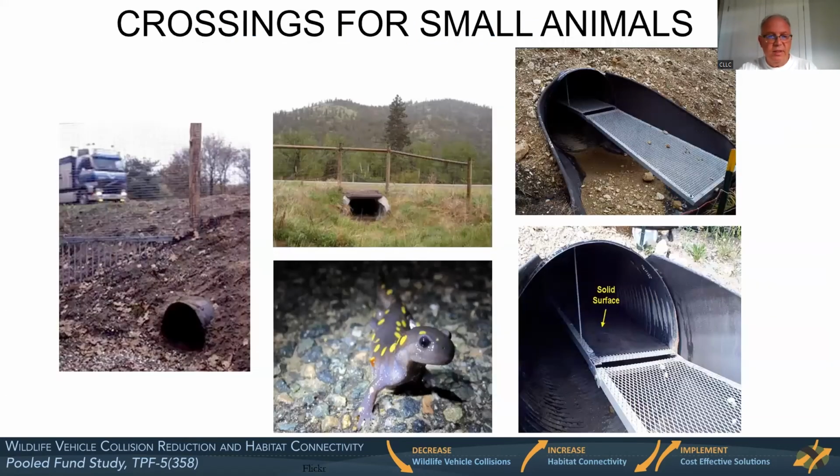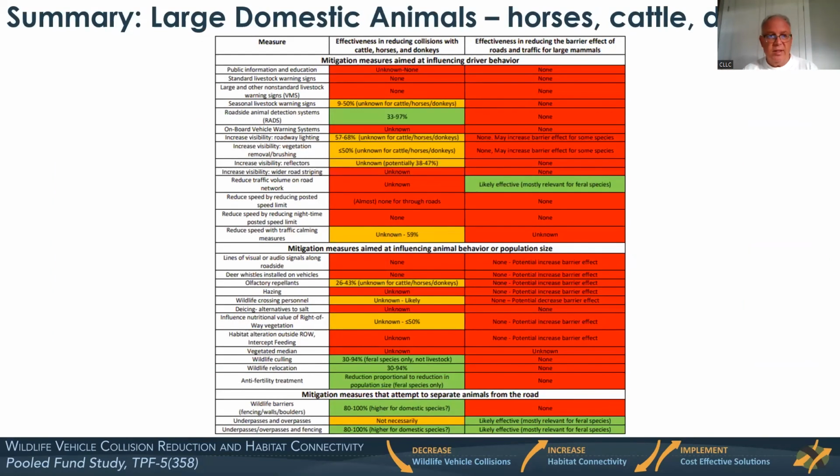And here's just some examples, and you'll see many of these even smaller crossing structures have fencing to direct the animals or keep the animals off the road and direct them towards the structures. And then the last piece that we looked at were domestic animals, horses, cattle, and donkeys. And again, what we found were effective for those animals, as well as when those domestic animals become feral. That's what we consider wild horses or wild burros. And some of the same measures that are effective for large wildlife are also effective for domestic animals.